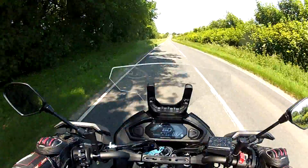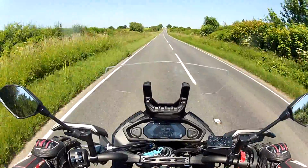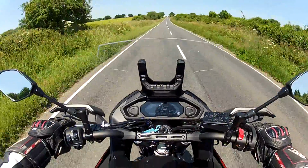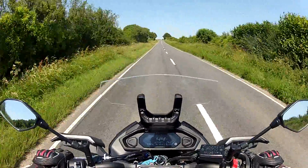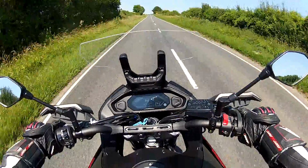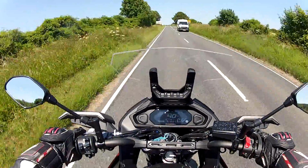Right, we've got a clear road. We'll just try a front brake test. Bear in mind they're still bedding in. So yeah, they're nice and strong. Let's try the back brake. And the back brake's excellent. Some bikes, back brakes, you might as well not even have them. But yeah, that's really, really strong. That's good.